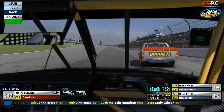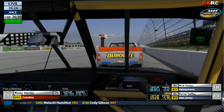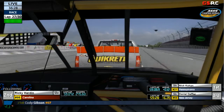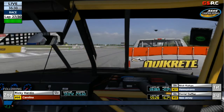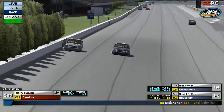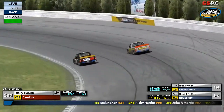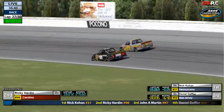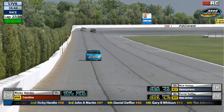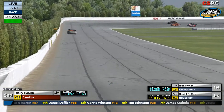Look at that, almost down on the rumble strips there in turn 3. Back end slides a little bit, but he does have a run. He's going to get a run on Nick Cohan. Which way is he going to go? They're both going down towards the inside. And Ricky Harding goes even lower. 183 miles an hour before he hits the brakes into the turn. He's got the inside this time, but just like last time around, Nick Cohan able to get the better run on the high side on the outside. And Ricky Harding is going to have to try again later.